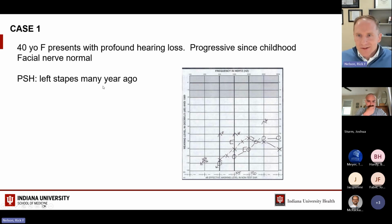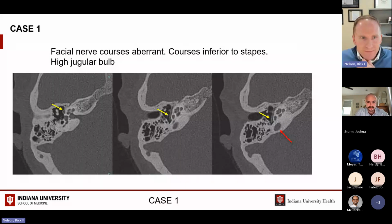And this is her audiogram, which shows bilateral profound sensorineural hearing loss. So given her history of this middle ear surgery, I was lucky enough to get a CT scan on her, because often I just get MRIs for my adults.